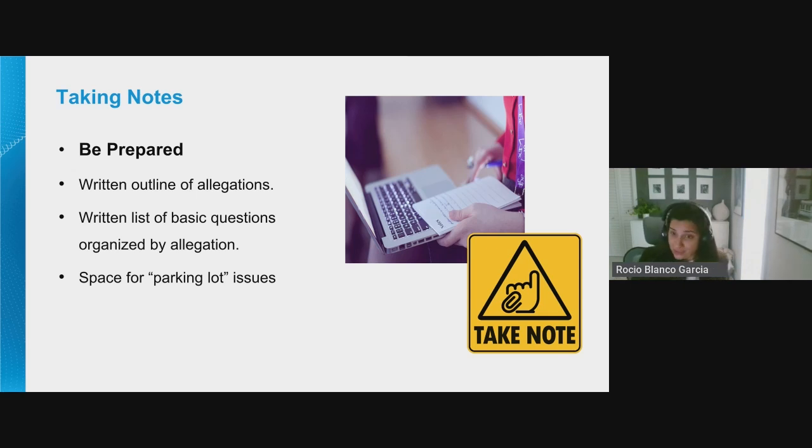Now, don't be wedded to your outline, because when we're having a conversation with somebody and when we are interviewing them, they may say things that require us to divert from the outline that we had prepared. So it is important to be flexible and to understand when we're doing the active listening that we need to be doing, that the person being interviewed may say something that requires us to go elsewhere and start thinking of different questions to ask in that moment. And that's what I call parking lot issues. Issues that may arise suddenly that we need to leave a space for so that we can properly investigate.